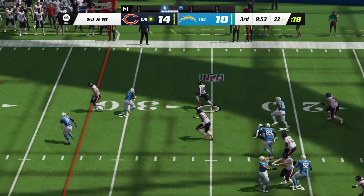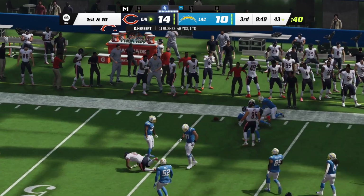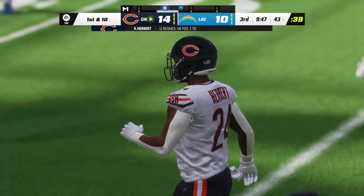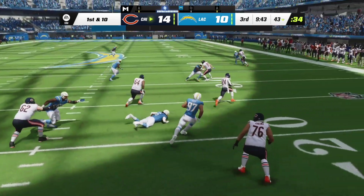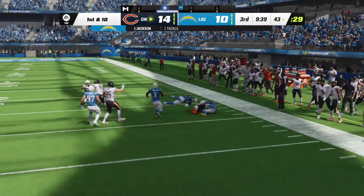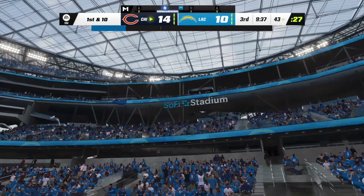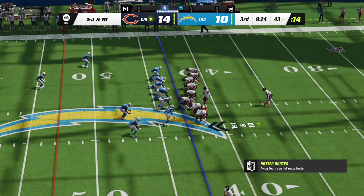Starting on the ground with Herbert. And they're going to get this beyond the 40 before he's taken down. Fresh out of the locker room, they hit him with a gain of over 20. What makes a draw play like that successful? Well, we did see where he made the first wave miss, and that was a big part of it. But a lot of it is just being actors back there, making the defense think it's going to be a pass.